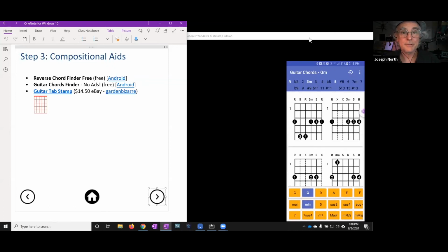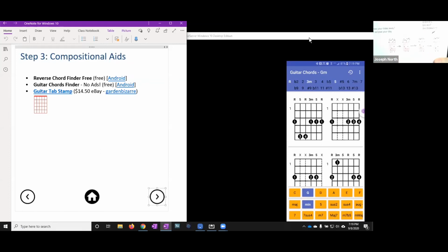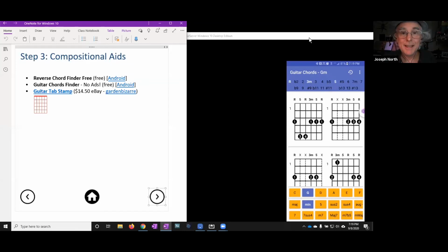The last compositional aid is low tech. It is this. This is a little chord tablature stamp. And I use this on my manuscripts, particularly where I have a descending chord sequence, or I'm playing a chord that I name, but when I look at the name, it doesn't mean anything to me. I used to just draw the tablature out by hand, but getting this little stamp has really changed everything, because now when I do my manuscript, I can put the little tablatures on the bottom, so it's like, oh yeah, that was the descending D that I wanted to use for that. It makes the world of difference.